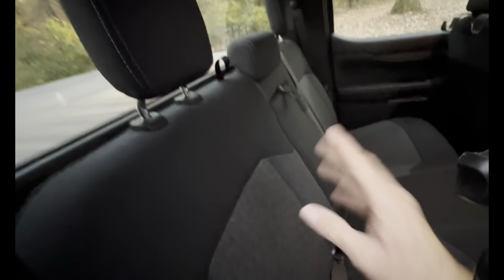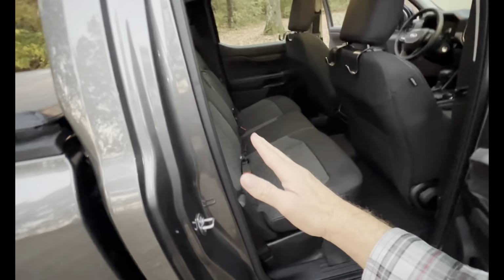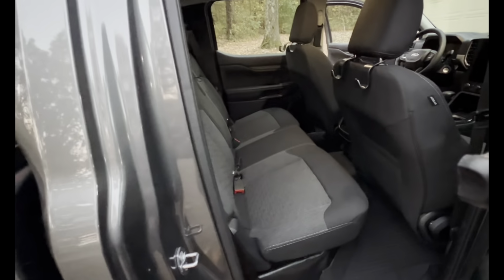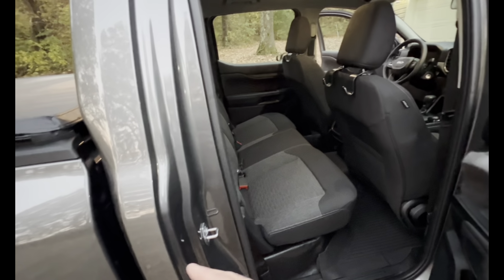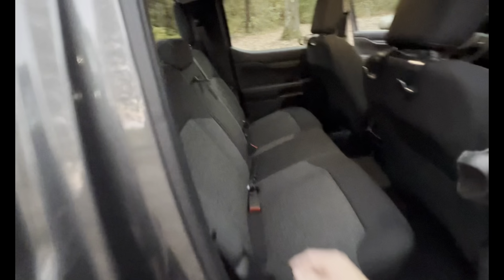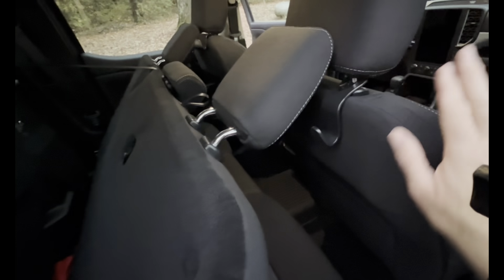Now to get your back seat to fold down, there's just one latch on one side. You would probably have to take these headrests out, but this seat does fold flat. If you watch my video on my Toyota, or if you have a Toyota Tacoma, at least the prior gen, I don't know about the new ones, it folds flat. I really like that. So you would have to take the headrest off or scoot these up. This will lay perfectly flat.